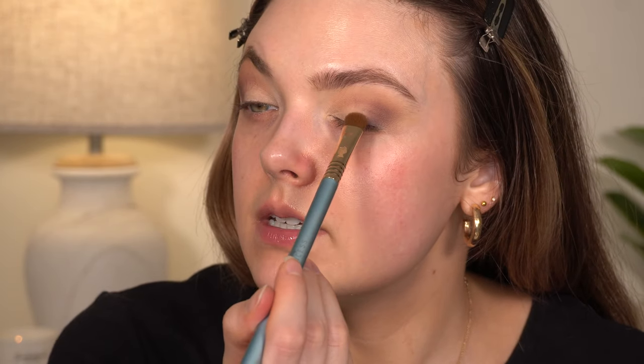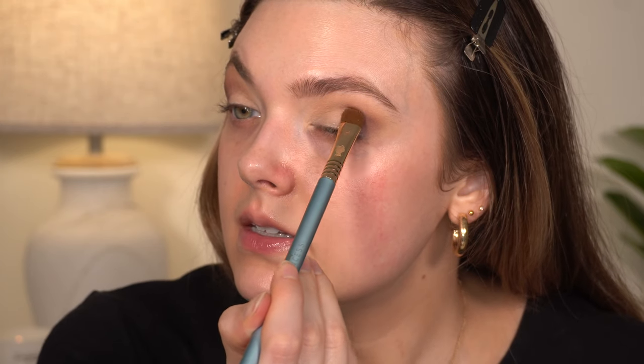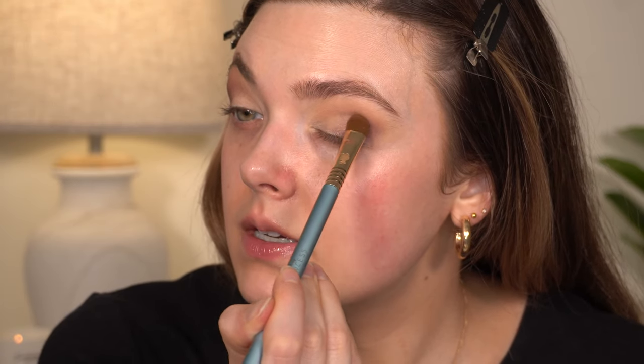Okay, I'm torn if I want to go into Bibbidi Bobbidi Boo or Fantasy. I think I'm going to do Fantasy first. So I'm going to use the E55 from the brush collection. And I'm just going to pretty much do what I did earlier, which is pack this in the center and then pull it over to the outer corner. Oh my goodness.